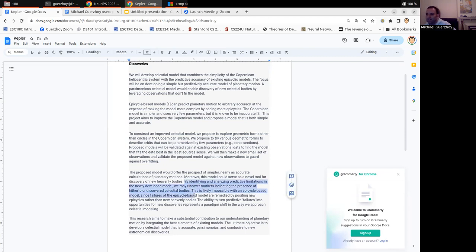And here I'm basically outlining the idea of identifying, so I'm not going to say predictive limitations, I'm going to say inaccuracies. And here I'm arguing that it's impossible in an epicycle-based model. It's not a very complicated argument, but again, I think it indicates that I have thought about this a little bit and I kind of know what's going on.